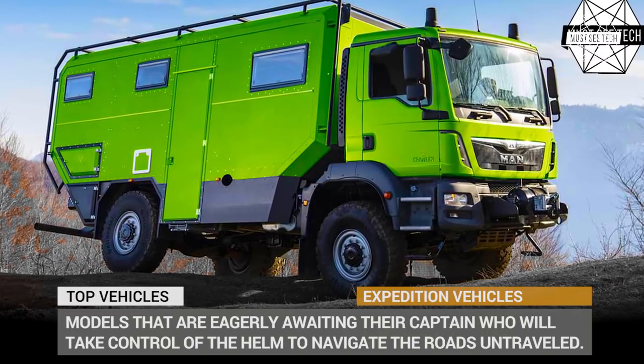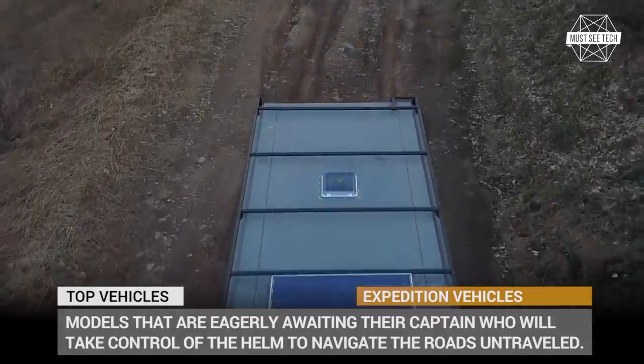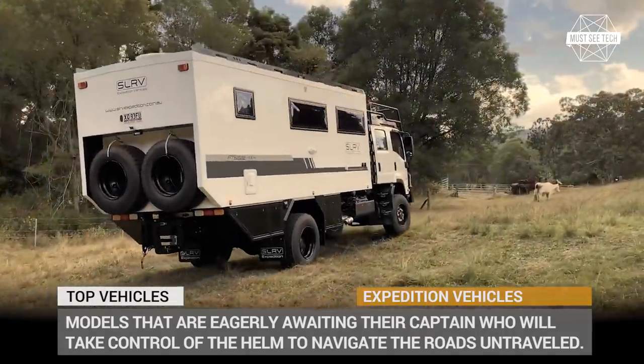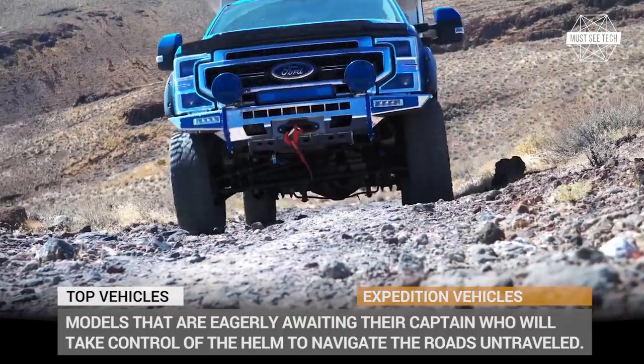With air travel halted, the culture of globetrotting in an RV is seeing a rapid growth in popularity. Surely, a small camper van can do the job if you're used to austerity, but the ultimate rig for this task is undoubtedly an expedition vehicle.